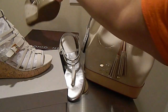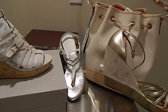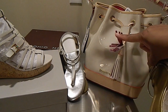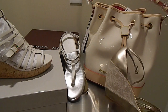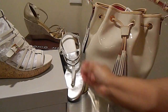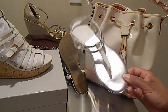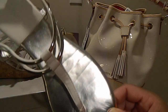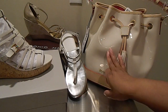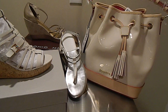I'm loving that. I think that the gold here in the Antonio Milani helps to pull the gold text logo that is on the front of the bag. It kind of pulls it all together. I don't like the Calvin Klein shoe with it because this is a stark white shoe. This is truly a French vanilla ivory colored tone bag.